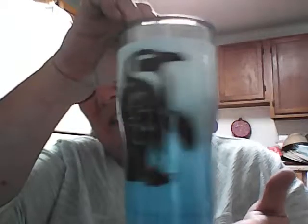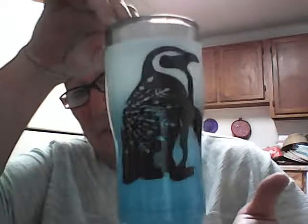Let's see. I need to go this way. Gotta forgive me, guys. I'm trying to figure out how to keep this in the frame so that you can see everything. So you can see the snowflakes. And then on the other side is this fun penguin. And he has snowflakes too. On his back is a big snowflake. Again, it's a slide top lid. Pops on and off. Back in its little bag and its box. So it's ready to go or be personalized.